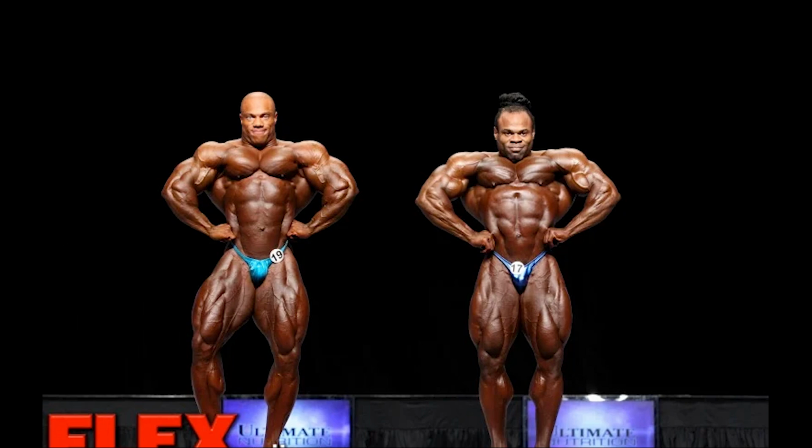Both of their midsections look amazing here and do not show any signs of distension. Phil Heath's chest does look a little bit more bulbous and full, but Kai Green's chest is striated and ripped. I think I'm going to have to give this shot to Kai Green because he's filling out this pose and has a little bit more width than Phil Heath.